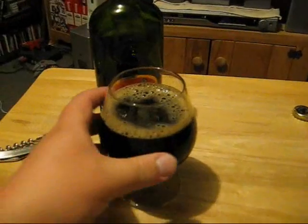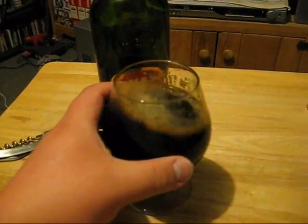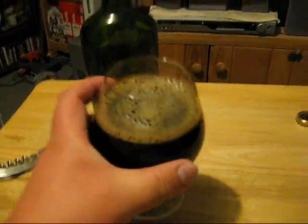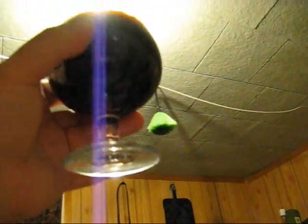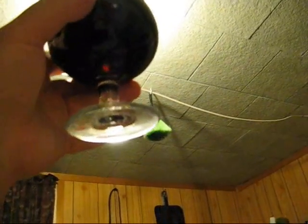Okay, we're back. St. Peter's Winter Ale. Not much of a head going there. Slightly brown little cap, very loose. Looks like it's going to leave a bit of lacing on the old glass. Very dark. Definitely, I think it's more of a dark sort of ruby red color. There's definitely red tinges through it when you look to the light.